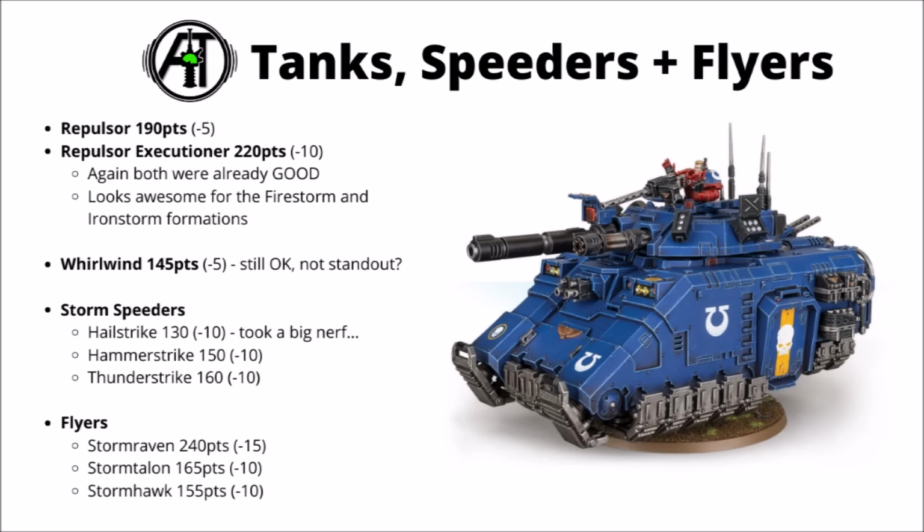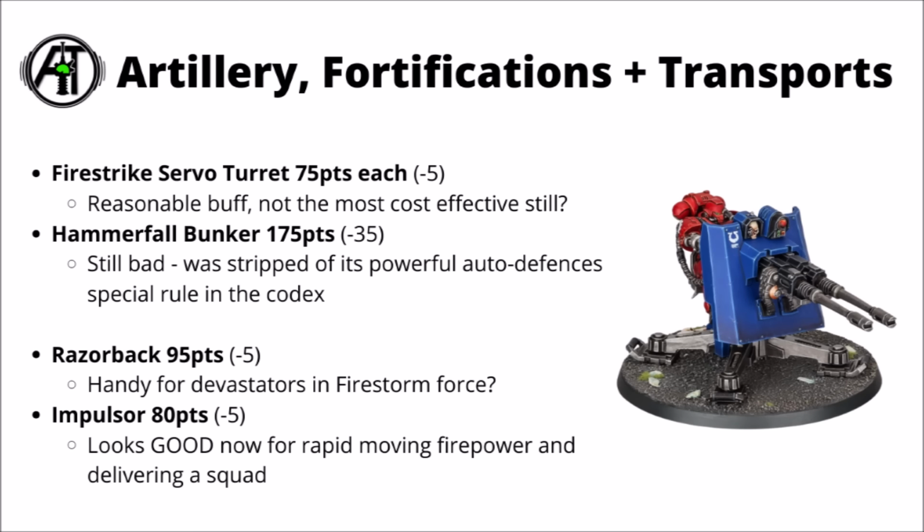The Thunderstrike still seems to be the best out of those ones with the +1 to wound against vehicles, and the Flyers all dropped down a bit, the Storm Raven to 240, and the Storm Hawk and Storm Talon by 10. Out of those ones, the Storm Raven is probably my favourite. It does have quite a lot of synergy with the Firestorm Spearhead, lots of nice close-range firepower with loads of Strength 5 twin-linked Hurricane Bolters, and deploying a unit from a transport at some excessive range.